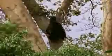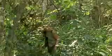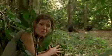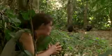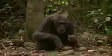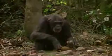This has led to one of the most remarkable chimp cultures of all, which I'm really eager to see here in Guinea, in West Africa. Here, the chimps have discovered how to crack open nuts using stones. The technique is remarkably sophisticated, and perhaps more than any other behaviour, reminds us of our Stone Age past.